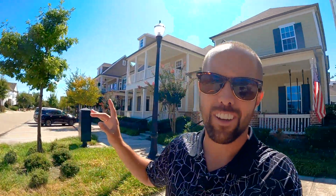All right, welcome to the second neighborhood. So you might remember these from the intro. We're looking at Old Town Coppell and that park that's right there. You can see some moms walking their babies, but I wanted to show you what these were going for if you were interested in them.